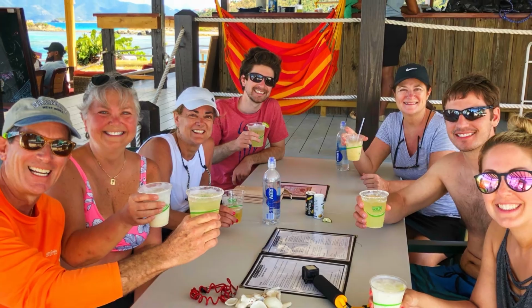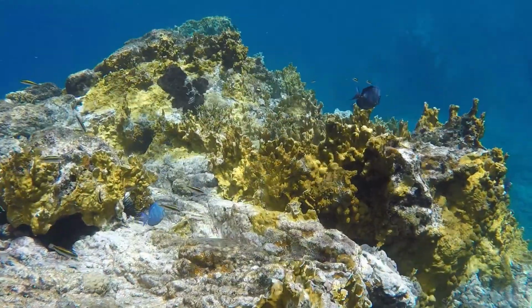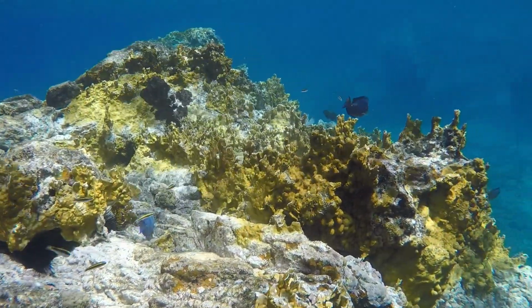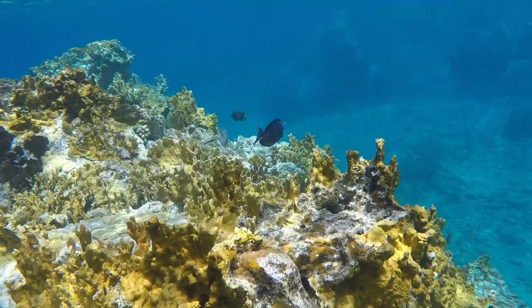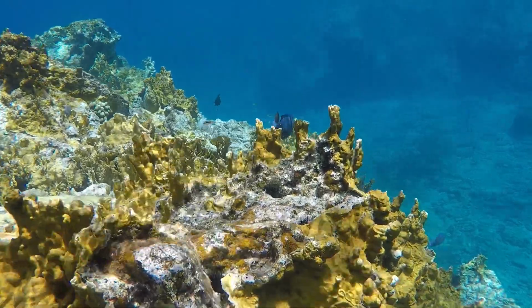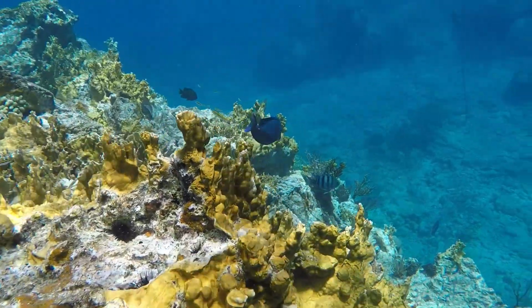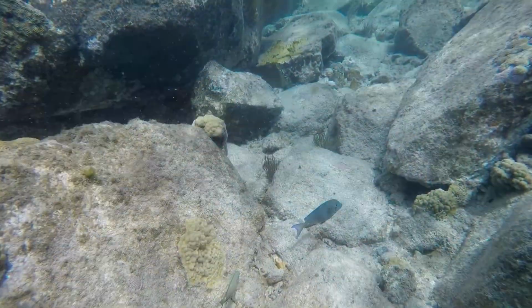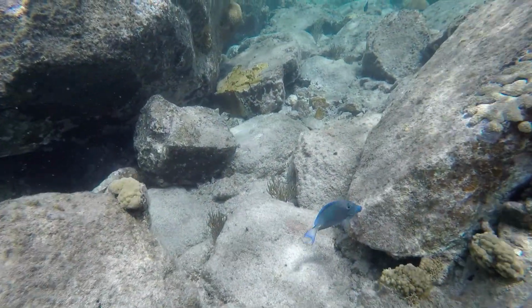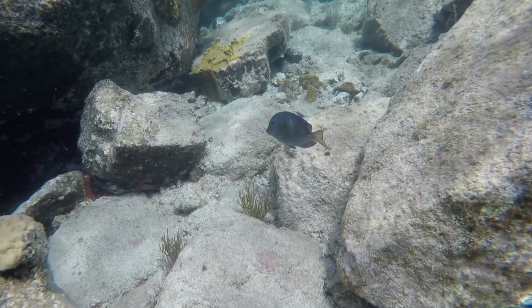After a few margaritas at Foxy's Taboo Bar, we headed back to the boat and did some snorkeling. Just a short distance from our boat, we did find a great place to snorkel along the shores of Little Jost Van Dyke. This area showed a lot of hurricane damage also, but we were able to find a few fish and some coral. The water clarity was really pretty good too.